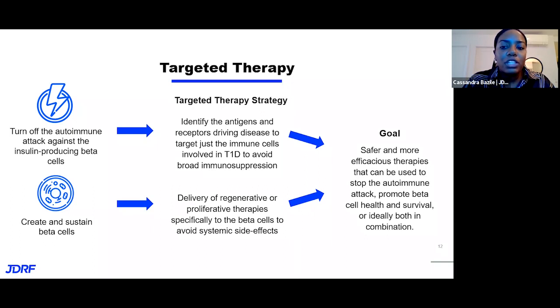Together, the goal of both of these approaches is to develop safer and more effective therapies that can be used to stop the autoimmune attack, promote beta cell health and survival, or ideally both in combination. Today, I will discuss work being done using targeted therapies to stop the immune attack.